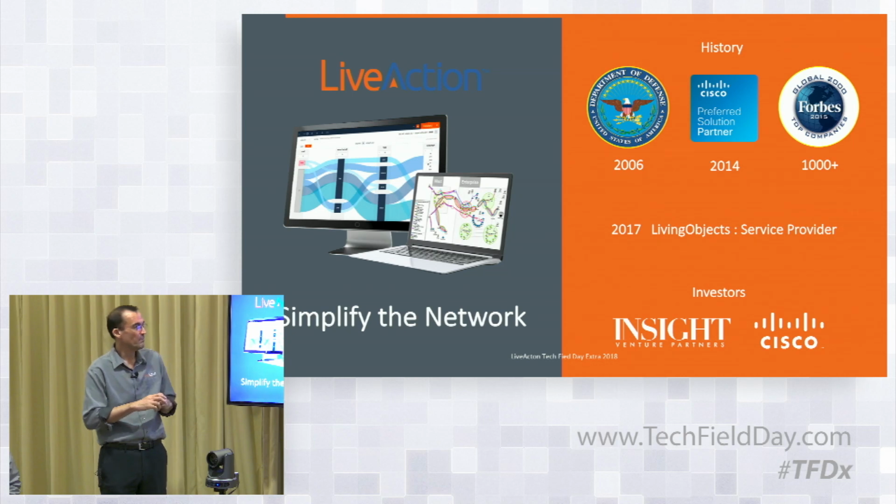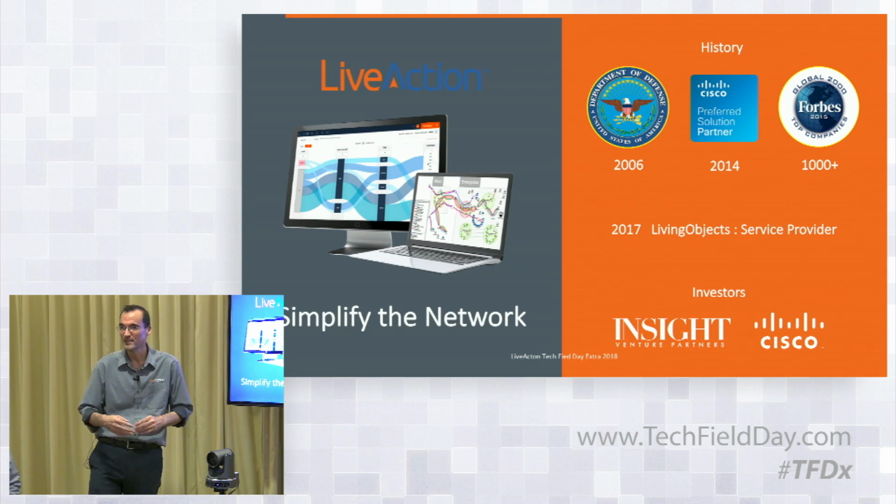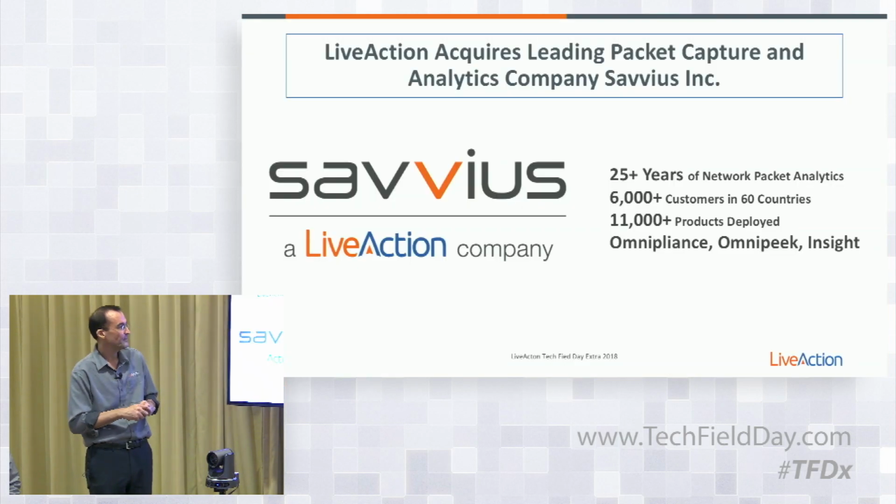In 2017, we bought a company called Living Objects. So we do service provider as well as enterprise. And our investors are Insight Partners, but also Cisco. We had three rounds of investment, and Cisco has invested in all of those.